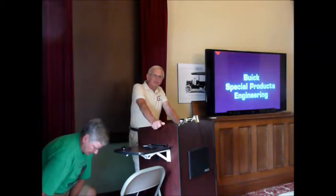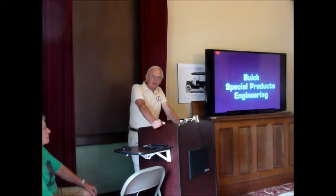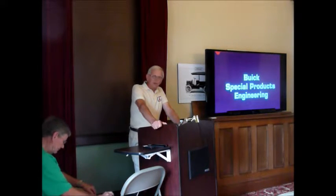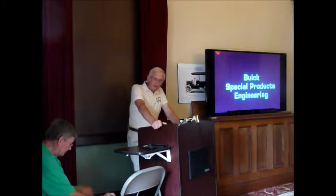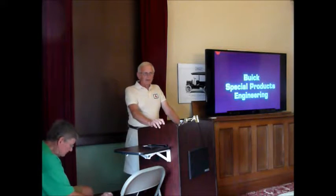Buick in 1966 and ultimately retired in 2005. And over the years, I had a lot of interesting assignments, from turbo engines to supercharged engines, but probably one of the most interesting ones was when I was part of the Special Products Engineering Group, and that's what I'm going to talk about a little bit today.